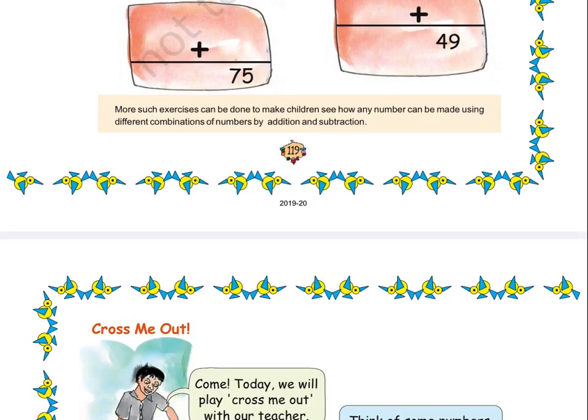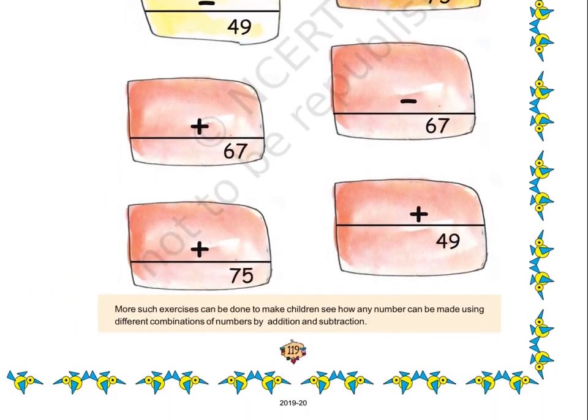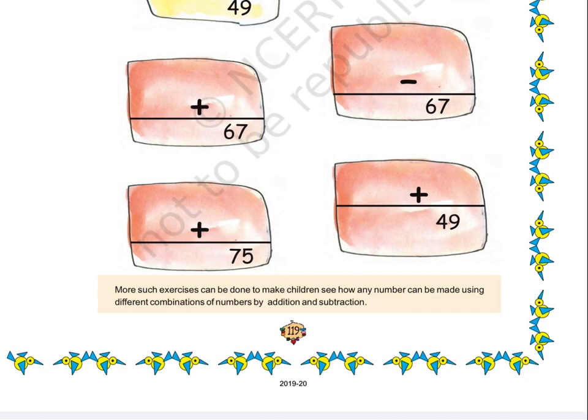Footnote: more such exercises can be done to make children see how any number can be made using different combinations of numbers by addition and subtraction.